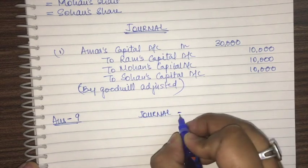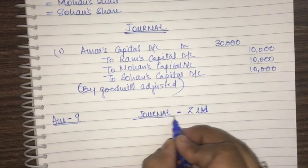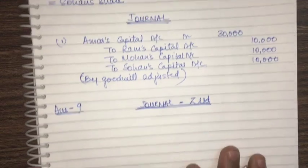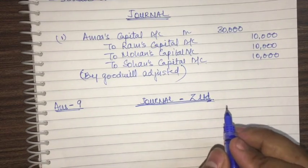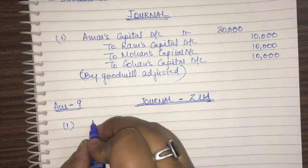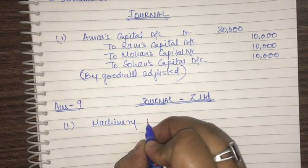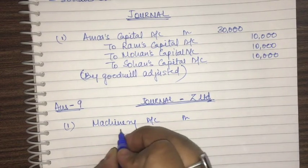Now you can see, अभी तक कोई भी टफ क्वेश्चन नहीं आया है. अभी तक कोई भी ऐसा क्वेश्चन नहीं आया है जो हम लोगों ने नहीं पढ़ा है, आपके कॉन्सेप्ट्स में नहीं पढ़ा है आप लोगों ने. It was just at the very same time you had to just apply your minds. That's it. The first entry will be you're going to purchase the machinery.